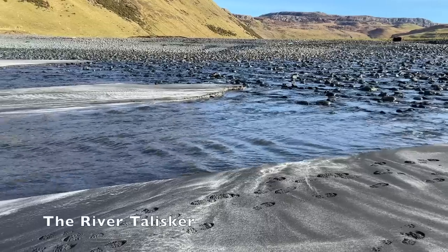There's just no way of avoiding it. Let's do it. This hasn't really worked. We've gone to the deep water at the bottom by the beach, but it's far too deep and far too fast, so we've already got wet socks and we don't want to get them any more wet.